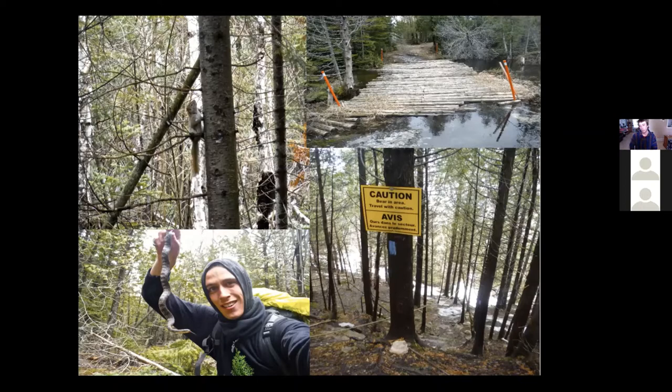I found my first reptile. Those who know me know I'm a reptile and amphibian fanatic. I love them. They're my favorite grouping of organisms on the planet. So that right there on the bottom left is a northern water snake, first of the year, slithering over patches of ice. Just above that, you see a red squirrel. Red squirrels in Ontario prefer old growth forests and more remote woods.